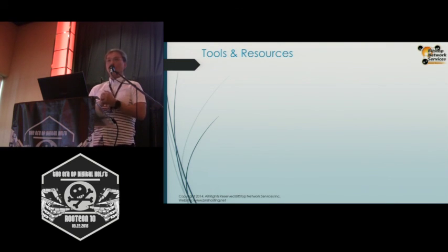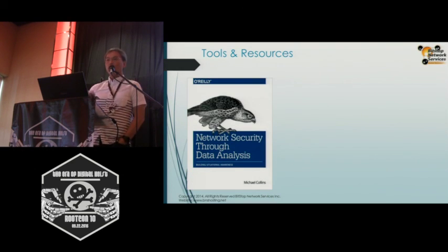So to end my presentation, let me share with you some of the tools that we use. This is the source of several ideas on what to do with your network data. I recommend you buy this book and keep it as part of your library. Network Security Through Data Analysis. He's the guy that showed me the value of just looking at packet sizes or just looking at number of sessions. Remember, we're not even looking at signature levels, just sessions, just packet sizes.